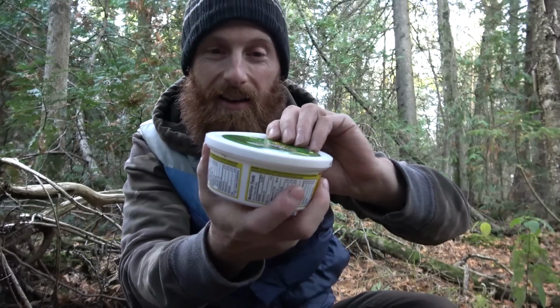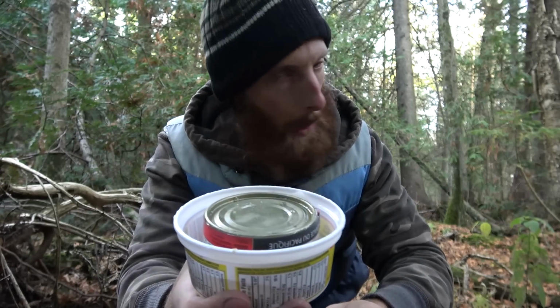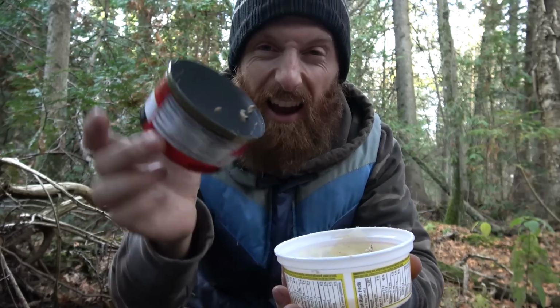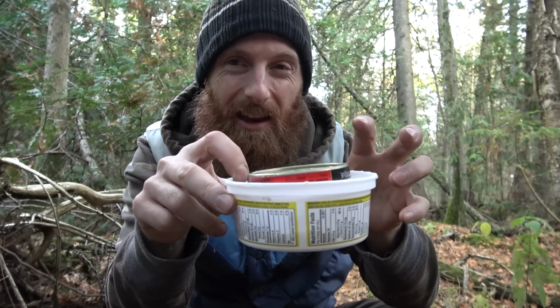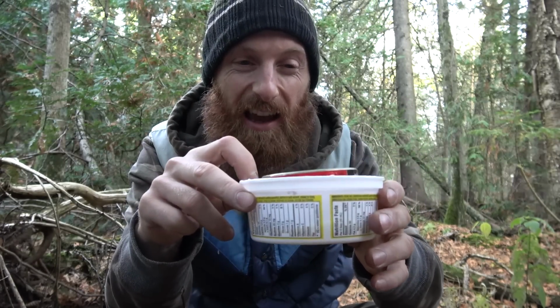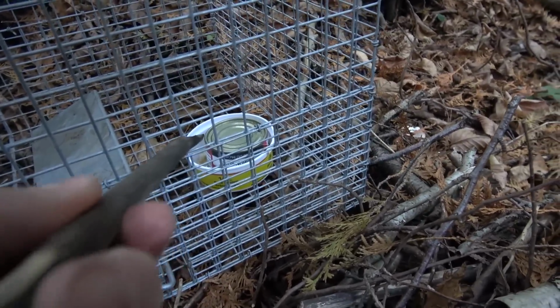For bait, I pulled a little trick on the raccoon. What I did was, salmon, but the trick is I ate all the salmon already. So what I'm gonna do is actually throw an empty can of salmon and all the liquid that comes out of it, you know, the kind of stuff that you don't want to put in your sandwich. I'm gonna toss that into the back of the cage. I'll push that right to the back of the cage.